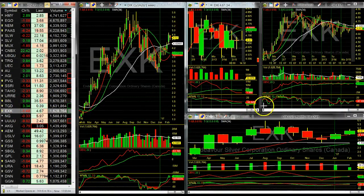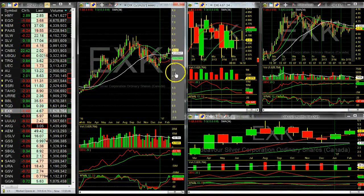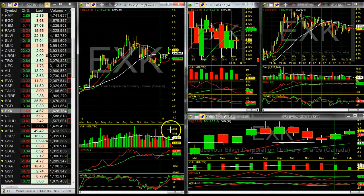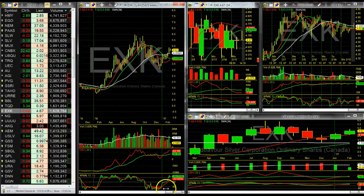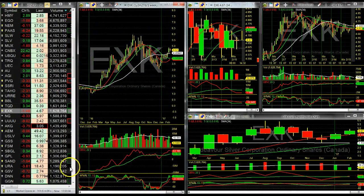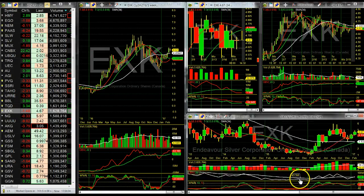EXK, was watching this today. Looks like it's got support over the 34 on a weekly. Watch for previous high breaks on that, as the monthly was a nice bullish retracement confirming. And this is a silver stock.